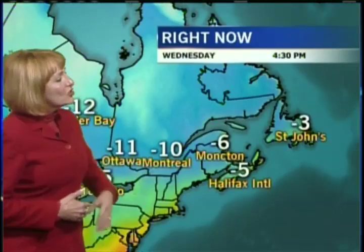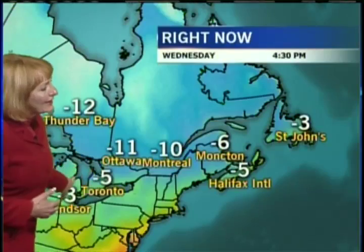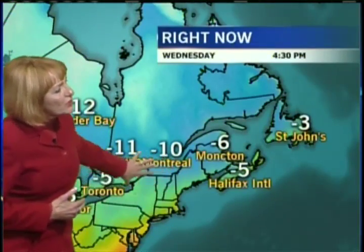Minus 3 degrees in St. John's right now. You see the minus values here. Watching a system in the southern Great Lakes. It's going to be rotating up through southern Ontario, southern Quebec into the Maritimes. Already have watches and warnings in place for heavy snowfall, winter storm warnings right along the St. Lawrence, and then heavy rainfall warnings as that system makes its way into the Maritimes, specifically through the Nova Scotia area.